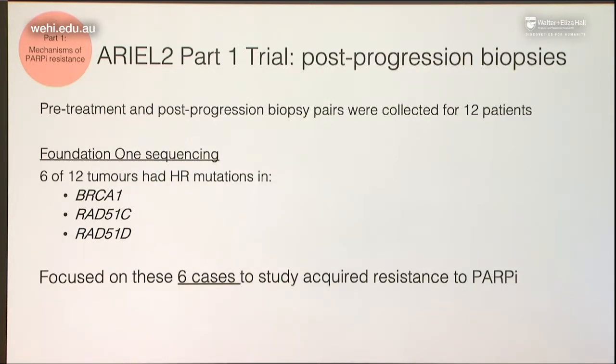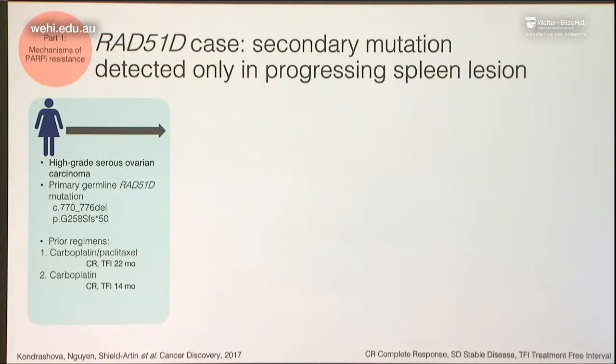And so pre-treatment and post-progression biopsy pairs were collected for 12 patients, mandatory pre-treatment biopsies and optional post-progression. And Foundation One sequencing was performed on these 12 tumors, with 6 of 12 tumors having mutations in HR pathways, so either BRCA1, RAD51C, or RAD51D. And we focused on these 6 cases to study the acquired resistance to PARPi. And I will present 3 of these in detail. So the first case involves a patient with a primary germline RAD51D frameshift mutation, which caused premature termination of the protein. And this patient had 2 prior regimens of chemotherapy before entering the trial.